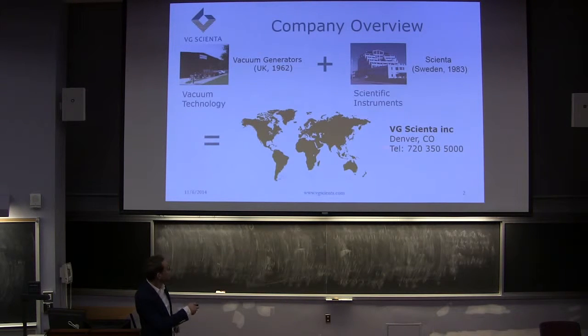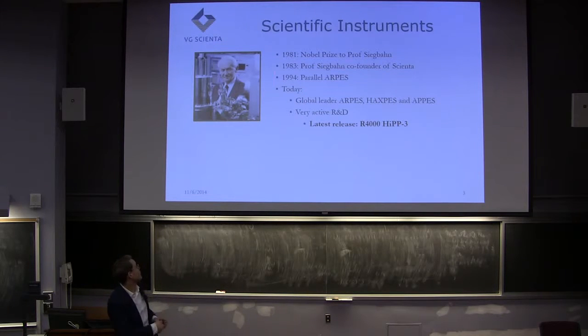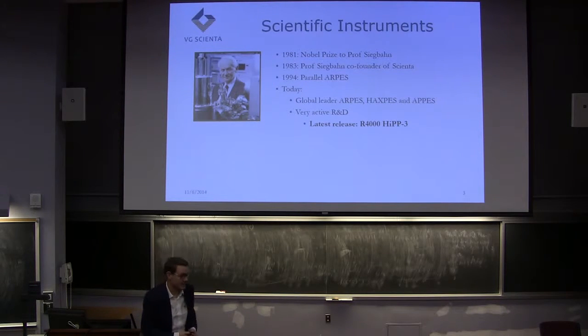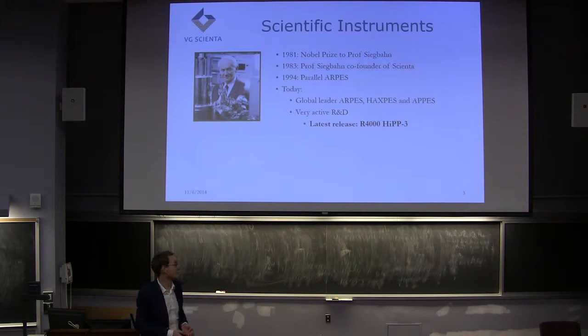And the scientific instrument division that I belong to was founded by Professor Kai Siegbahn in the early 80s, essentially immediately following his Nobel Prize in physics in 1981, and he was awarded the prize for his instrument development within the XPS. So the company was founded to commercialize his development. So we are building onto a tradition that goes back to the 1950s. So I dare to say that we have quite some experience in this field.